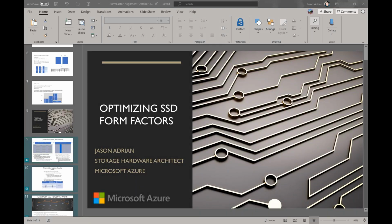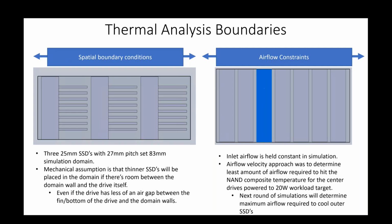And so that's why I wanted to set the spatial boundary. One good example was 15 millimeters. I could have gotten 6 drives if I just expanded the boundary by 0.5 millimeters, but it's still outside of the domain where I'm mechanically constraining my components. And I didn't want to have multiple variables. I wanted to keep constants for both airflow and space. I think by constraining your spatial boundary, you are making it more complex, right?